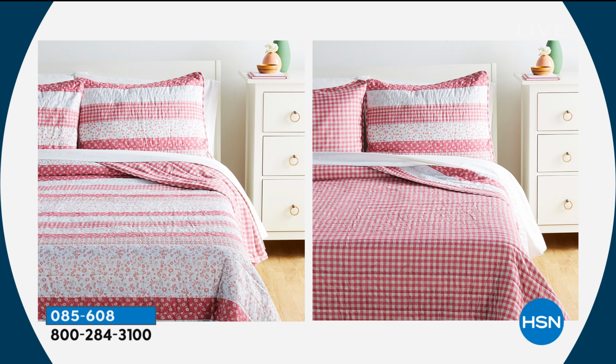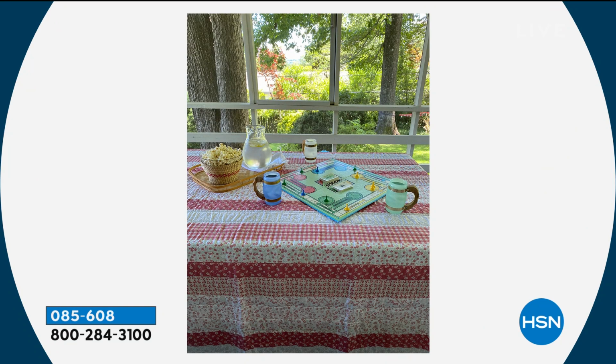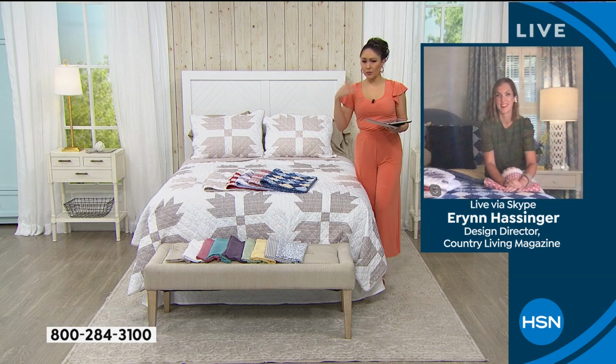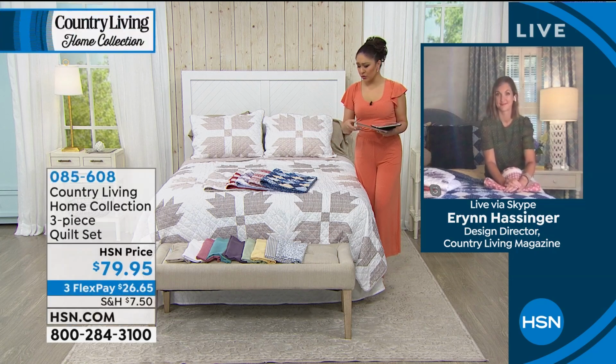It is absolutely, Erin, like getting 2 quilts for this price because of the reversibility. It really is. And don't be afraid. I've used this as a tablecloth. We had game night the other night, and I took it outside and put it on our table on our porch. Because they're easy care, if something spills on it, you can just put it in the washing machine and not really have to worry about ruining the quilt. Oh yeah, these are machine wash cold, tumble dry low. These are easy care, absolutely.